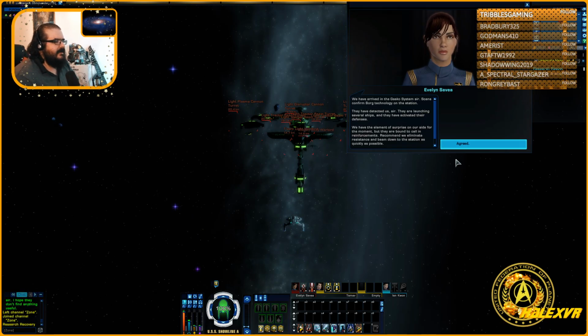We have arrived in the Gasco system, sir. Scans confirm Borg technology on the station. They have detected us, sir. They are launching several ships, and they have activated their defenses. We have the element of surprise on our side for the moment, but they are bound to call in reinforcements. Recommend we eliminate resistance and beam down to the station as quickly as possible. Agreed.